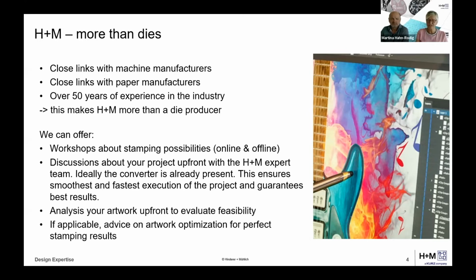What we can offer as well is that we analyze your artwork upfront, and that we tell you whether it is feasible for hot stamping. And if not, what has to be done to make it fit for hot stamping. And we think that this is really a valuable contribution and service that we would like to offer you, to get the best results for your stamping projects.